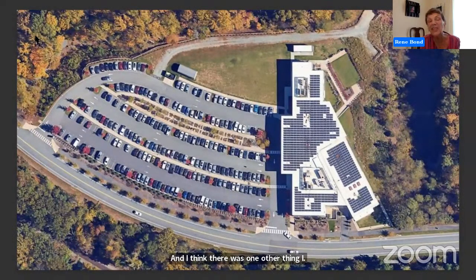Oh, and just the kitchen. It's great for the caterers, but we would like to have a bigger kitchen so that there could be programs on cooking for people eating alone, etc. But that's about all I can mention of what didn't work.